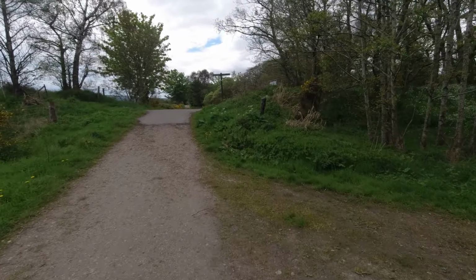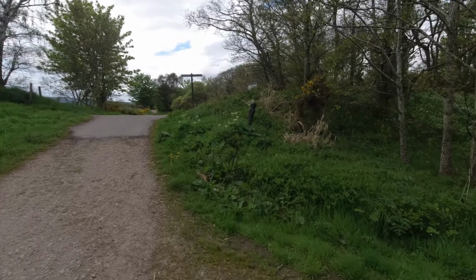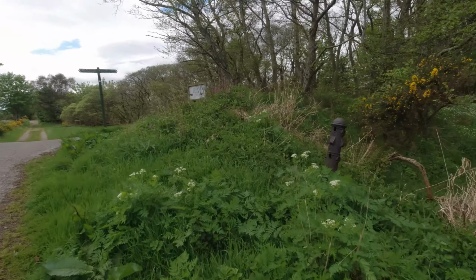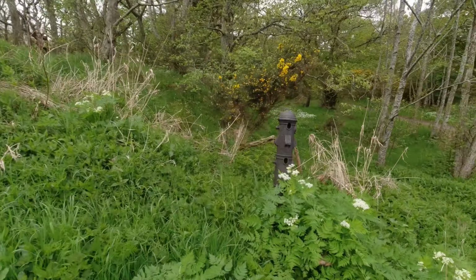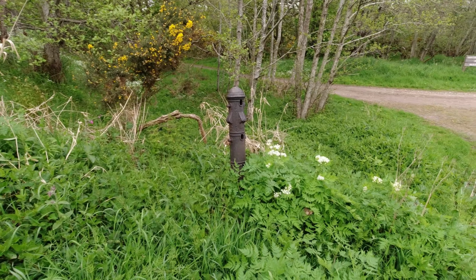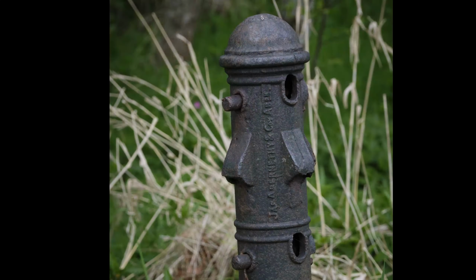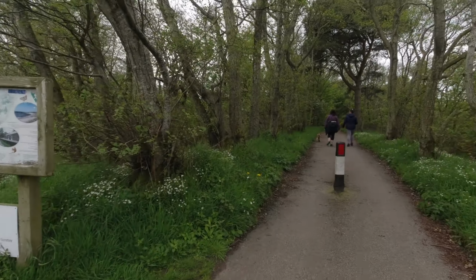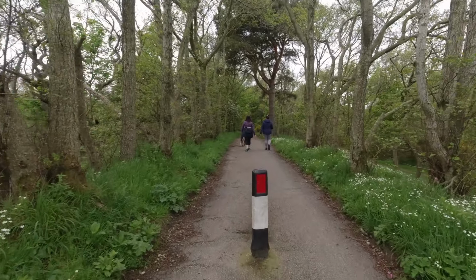Looks like an old railway post here. Yeah, it is. So we stood on now what would have been the old railway. I'm going to go and look for a viaduct.